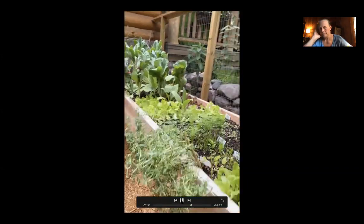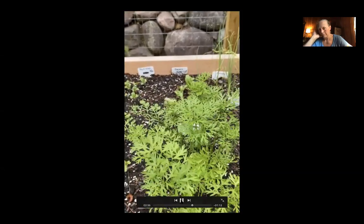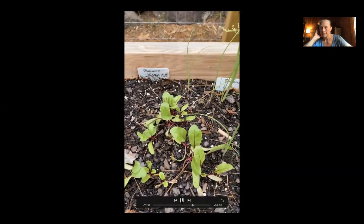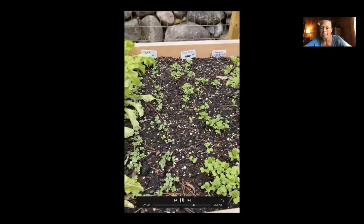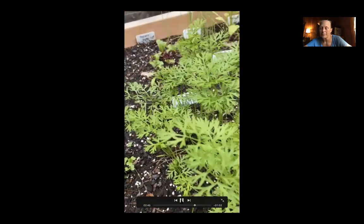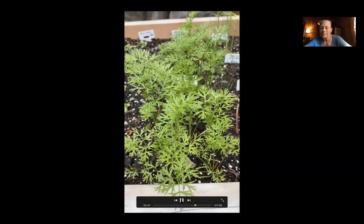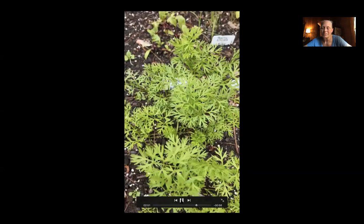How about roots? Do we eat roots? Guess what? Yes. There's beets that are growing, and we'll eat that root. Under the ground is the root. And let's see, where's another one? I thought I saw. Oh, carrots, yeah. Carrots are growing here. We'll eat that root. We don't see it because it's under the ground.